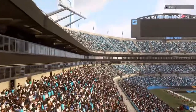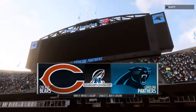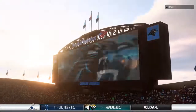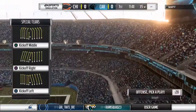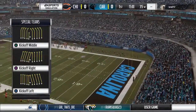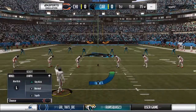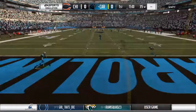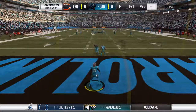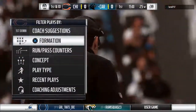All right, Coach, thank you. EA Sports coverage of the NFL finds us at Bank of America Stadium in Uptown Charlotte. Coming up, it's a battle to represent the NFC in this year's Super Bowl, and we've got a classic in store between the Chicago Bears and the Carolina Panthers. Two teams that don't like each other much. One will go to Super Bowl 53 as we're underway in the 2019 NFC title game.